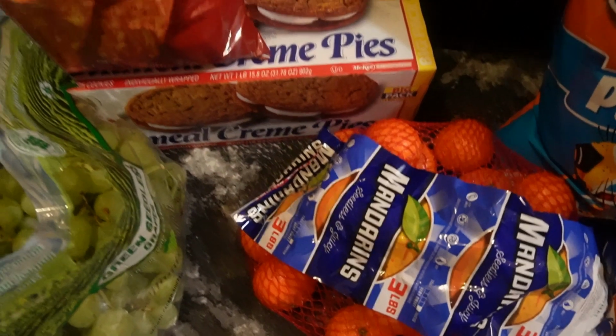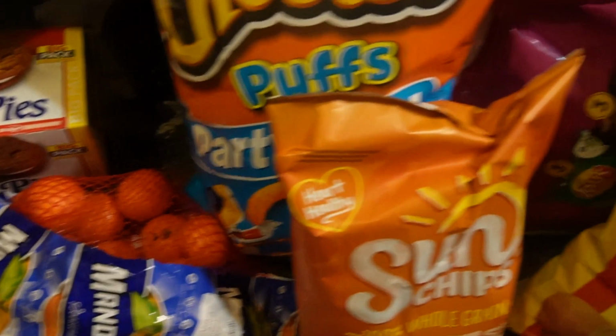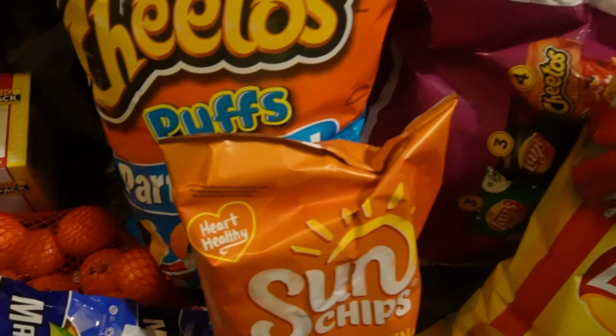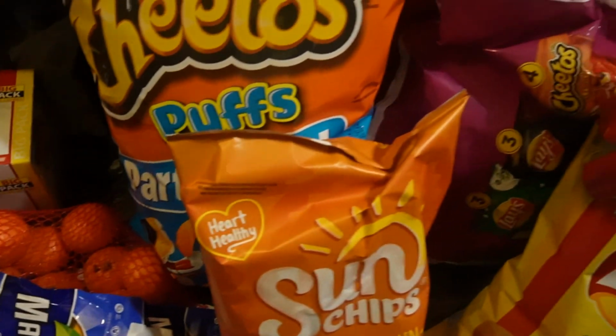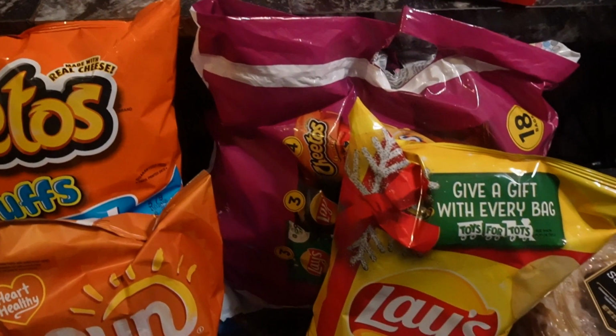The grapes were $1.99 a pound. The bag of oranges was $6.99. The oatmeal pies were $5.98. The large bag of Doritos were $4.98. The Cheeto Puffs and the Lay's chips were both $3.98. The Sun chips were $1.99. The 18-pack of Malty chips was $6.99.